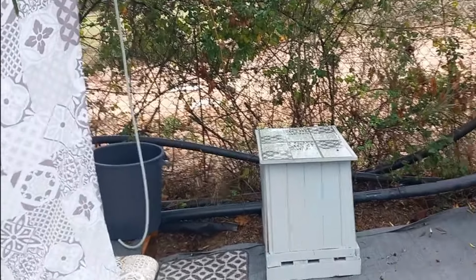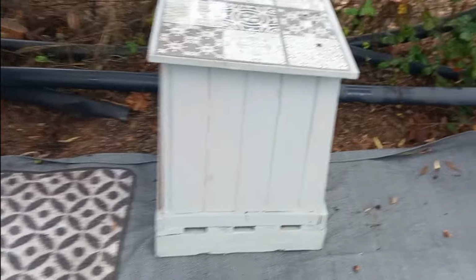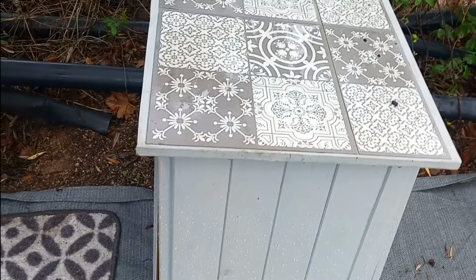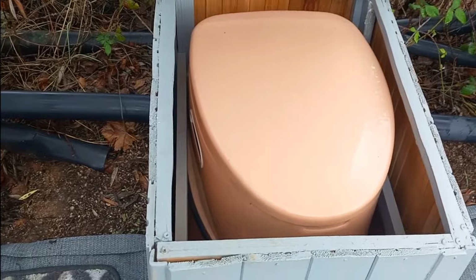So this is the camping toilet that we had inside Bertie. I made this box for it just out of some pallets. Oh God, I just walked under a tree. And yeah, so there's the camping toilet.